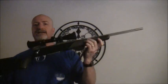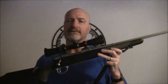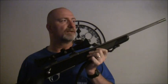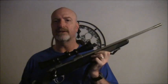The last rifle I want to show you is a modern day sporting rifle. Okay, that is an outstanding rifle. This is a Seiko. This is in 308 Winchester, right? So it has good capability at distance.